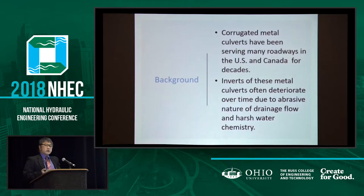But you heard Kevin earlier talking about how durability is an issue for various types of culverts. And in Ohio and other states, areas in the U.S., we have many corrugated metal pipes that are serving roadways, and their inverts eventually degrade severely due to environmental factors.